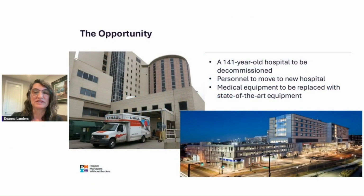The situation is that in Denver, Colorado, in the United States, there was a hospital that was 141 years old, and they were going to commission this hospital. They were going to move all the personnel to the new hospital, the property that's right next door, but they weren't going to move all the equipment. So some of it they would auction off, and other equipment they were planning on donating.